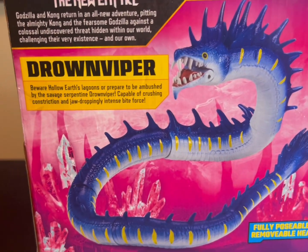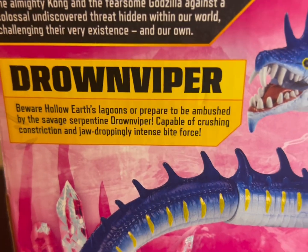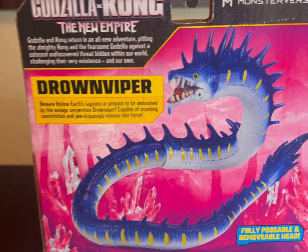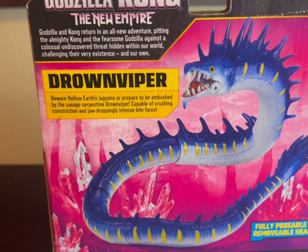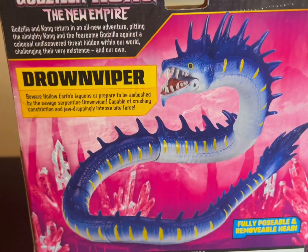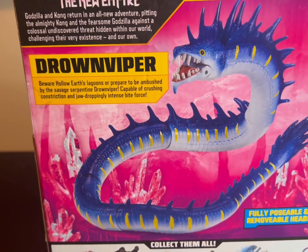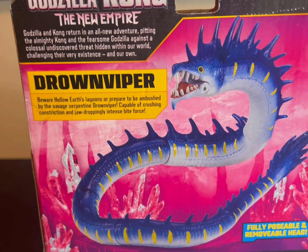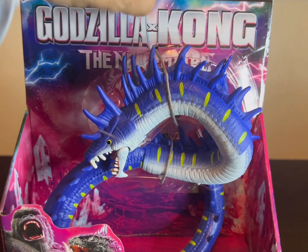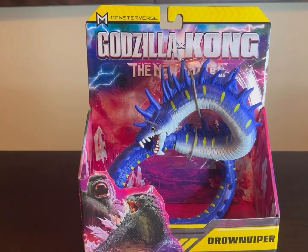Now, this thing is actually an eel, right? If you look it up online, that's what it is. I don't know why it's the Drownviper, though. I don't know if that's a bit of a lazy name. Like, why? Because he tried to drown Kong, and it kind of looks like a snake. But it's actually an eel. That's what it is if you look it up, you know, for the explanation of the MonsterVerse kaiju. It's an eel, so. But cool kaiju in the movie and cool looking toy here from Playmates.